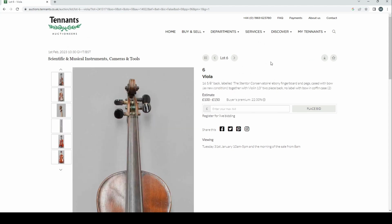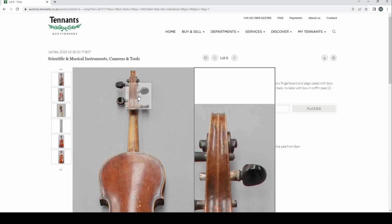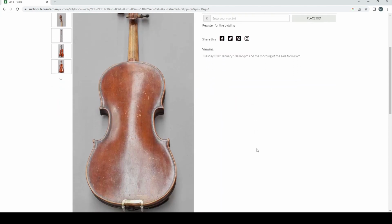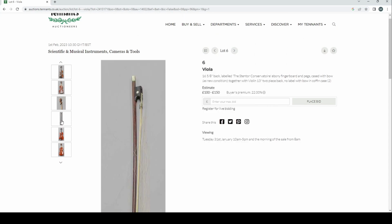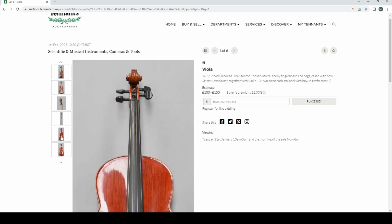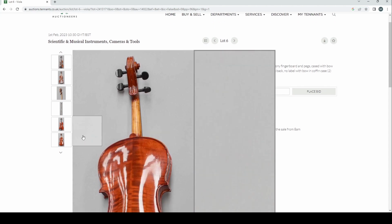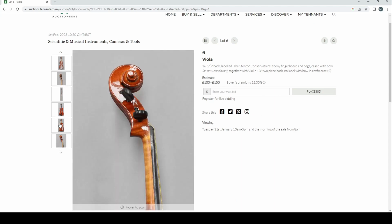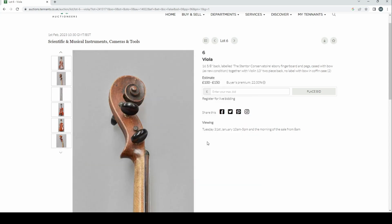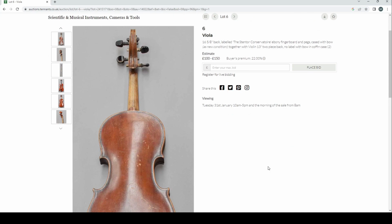Wow, more violas. Stentor Conservatoire viola, 100 to 150. Let's have a look at that. Okay, interesting. And another bow there, another viola. That's a bit strange. Oh, together with a 13-inch violin. Right, okay, that makes sense now. Okay, interesting. 100 to 150 there. Yeah, it doesn't look too bad for a viola, fairly large size.